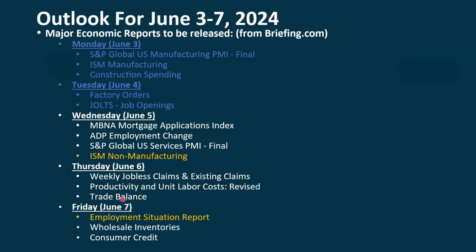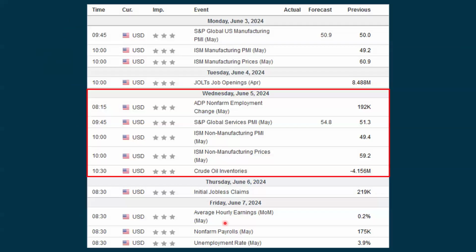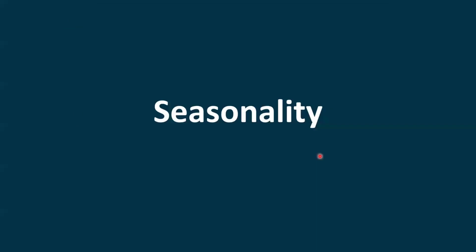So then on Thursday, we're going to get weekly jobless claims and productivity and unit labor costs. That can be rather influential. The big one is going to be on Friday with the employment situation report. And here's just a look at the previous readings, and then if there was a forecast for the readings of the economic reports coming out on Wednesday.